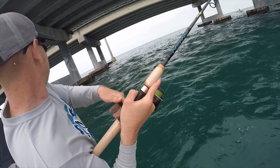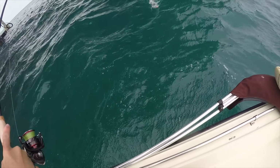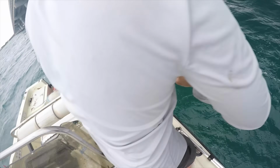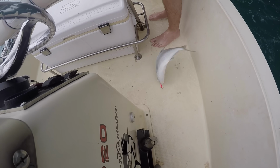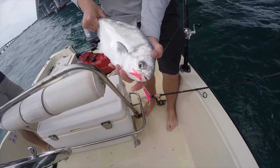Oh, what the heck? Yeah, it's the pompanos jumping on top. Dude, that's a big one. Is that a permit? That's a big pompano. Get him in, get him in, get him in. Heck yeah. That's the biggest one of the day. Woo. Dude, that's a stud, Stan. That's a good one. That's over 15 inches for sure.